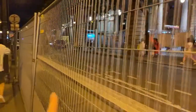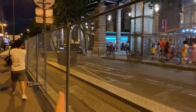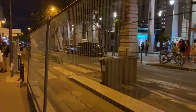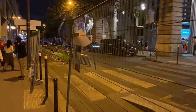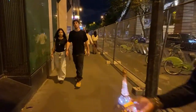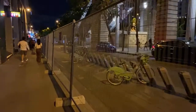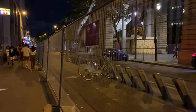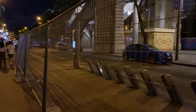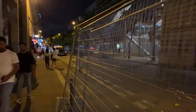And so this street, normally everyone can drive here, but at the moment you can only pass if you have a QR code, and you can get a QR code only if you have a good reason. You can only have a QR code if you live in this area, or if you have a reason to come here, like maybe if you need to go to, I don't know, the Eiffel Tower, or if you go to a game that is close to the Eiffel Tower.